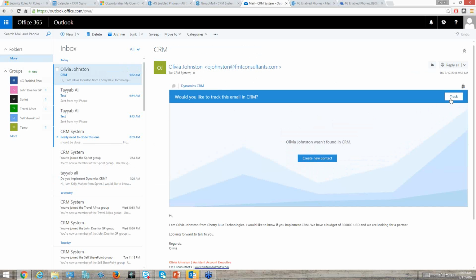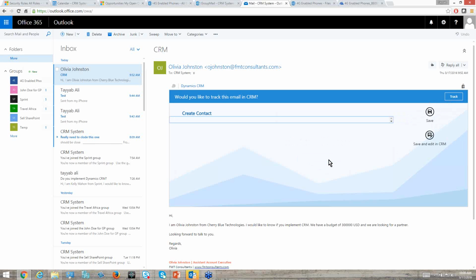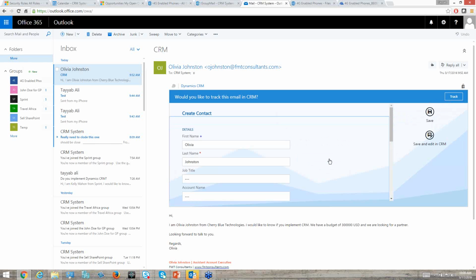It's also showing me an option here to track this email. And if I track it, it will take me to a screen where it will allow me to search the record that I want to associate this email with. For now, I'm just going to create a new contact. And what it did there, if you paid attention, is automatically pull in the first name and the last name based on the email. So it's parsing these emails.